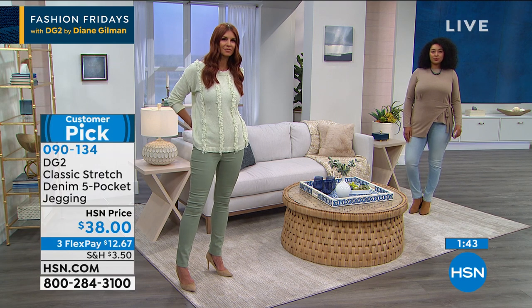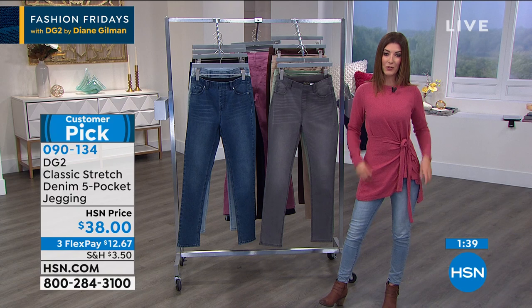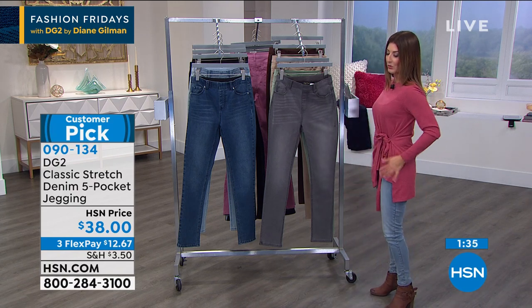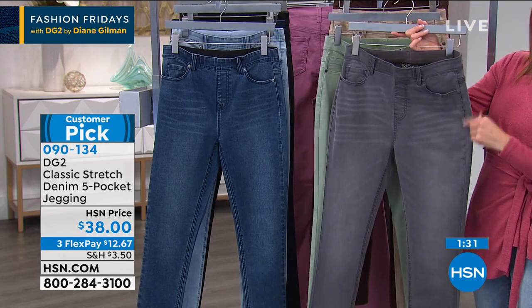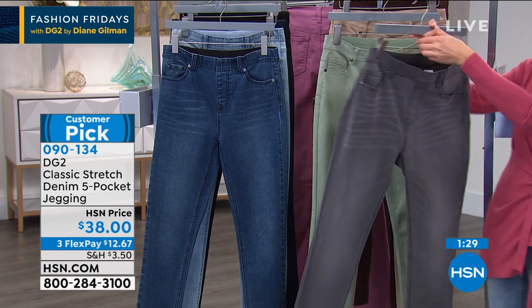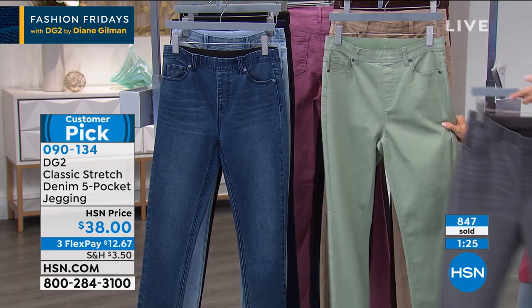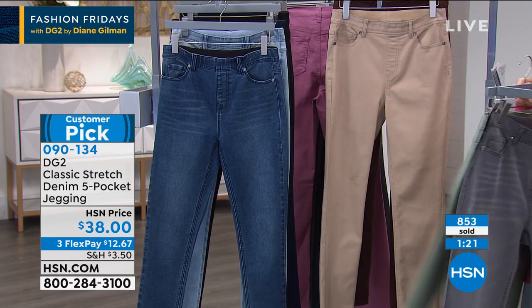You can see that item number on the left-hand side of your screen. And then both Kenny and I are wearing our first wraparound tie sweater that started the show, which I just absolutely adore. Just so pretty. Okay, so here's the gray, brand new. Save one of those for me, my size. I love that gray color, and they're just so beautiful on. This is the brand new moss color. It's that kind of dusty sage.